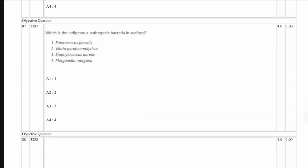Next question, which is the indigenous pathogenic bacteria in seafood? So the correct answer is option number 2, Vibrio parahaemolyticus.